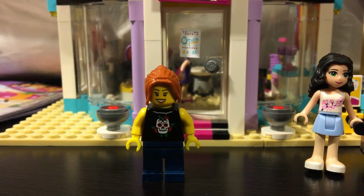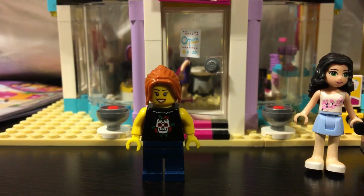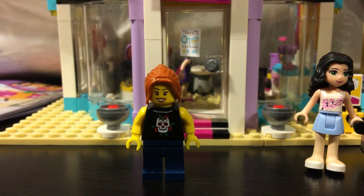If you don't know what the local LEGO series is all about, it's where I go out and buy new or used LEGO sets or pieces from people in my area. And today's haul is kind of a mixture of both, so that being said, let's get started.